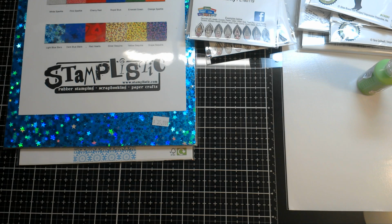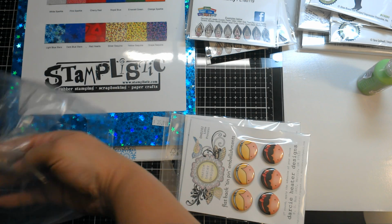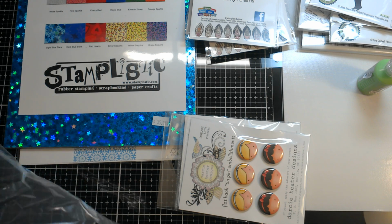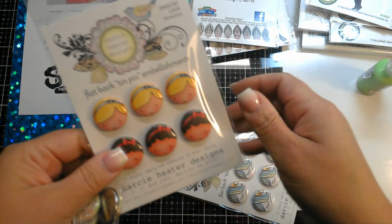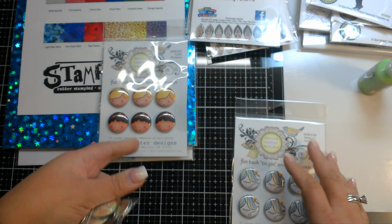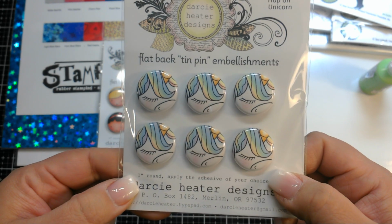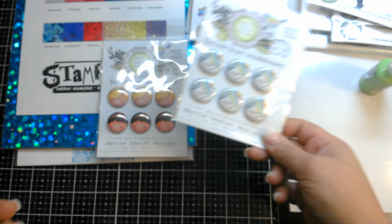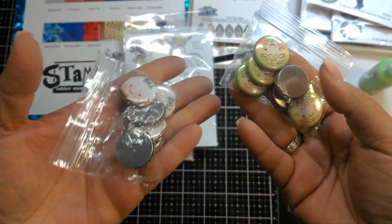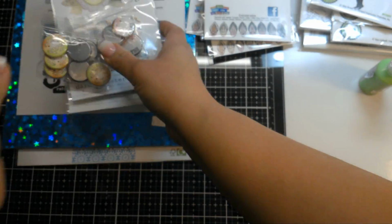Alright, I got some more buttons for Darcy's. I love Darcy's stamps. They're super cute. And she had these buttons to stamps that I already own. So this goes with the princess set. And what you do is you stamp out the image, and then you just put these on. This is the unicorn face. And then these are for the little pickles, the dill and the cucumber pickles. So I got a couple of those.